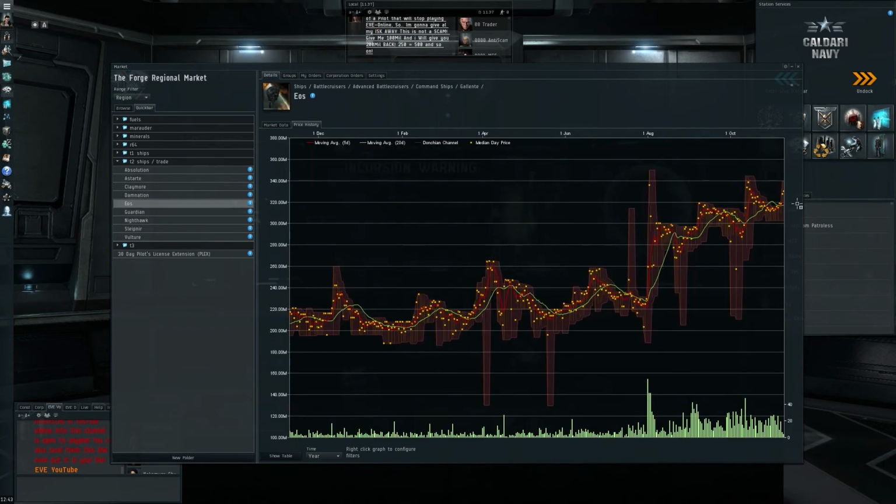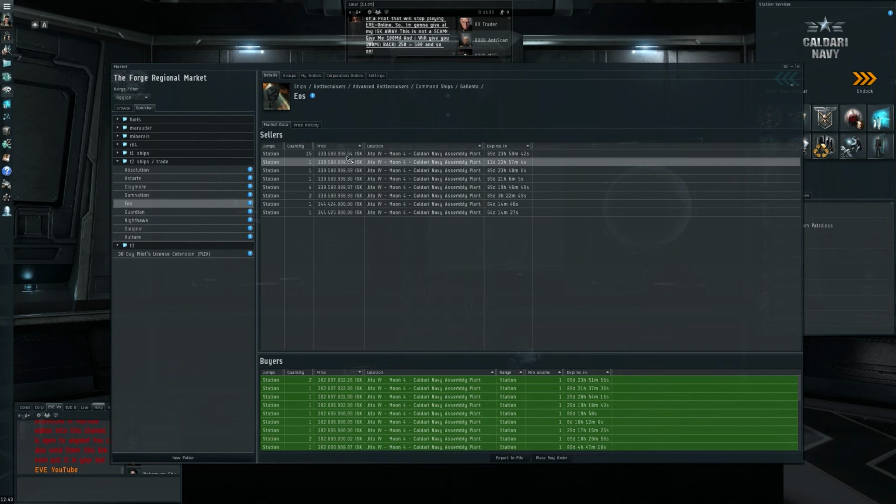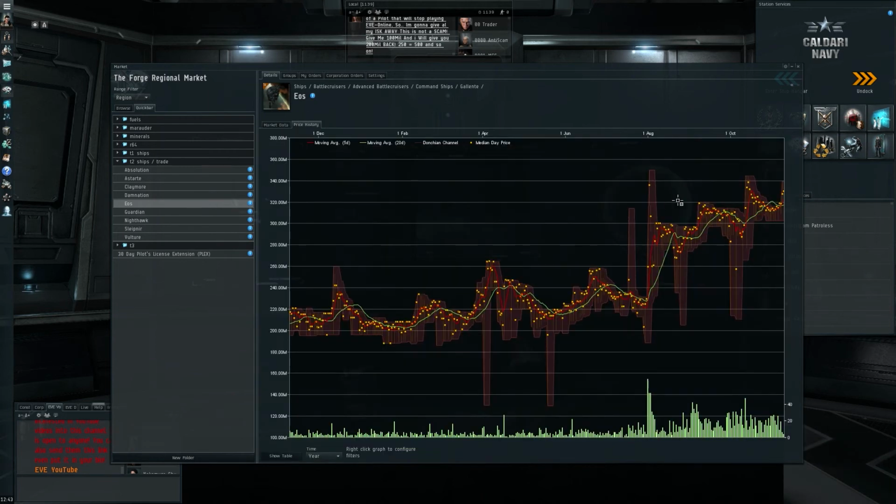Next up, the EOS. That one is working on higher and higher points over the entire year, because it's becoming an awesome drone boat. As you can see, not a lot of sell orders, 340 million ISK even for EOSs at the moment. This is really something, if you want one, you'll have to buy it at a very high price.